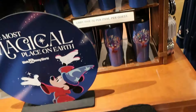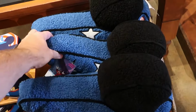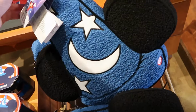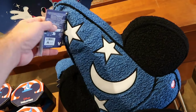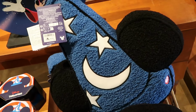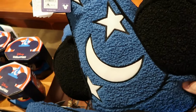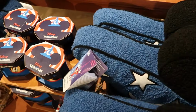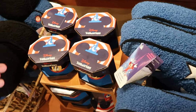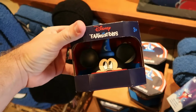Let's see what else we have right underneath there though. So they even have the matching throw pillows. This is a really cool design with the huge Sorcerer Mickey hat. The stars and moons are embroidered, but the cool thing is it actually lights up. It has this little button here on the side, and then you can see everything light up. The back side has the Most Magical Place on Earth. These are $45 a piece.